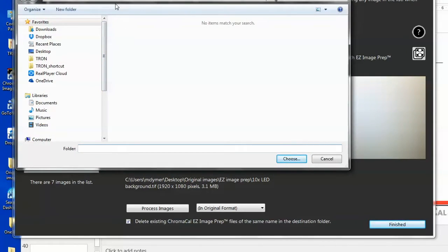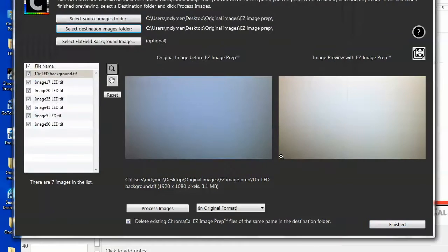Destination folder by default is the same folder. This is something that we didn't mention yet. We make a copy of all the images. We never touch the original. So you can always go back and do something again to the original. So many times in Photoshop, you've probably done this yourself. If you don't save a history or save a copy of it, you've overwritten the original and you're toast. So I'm going to save back into the same folder.